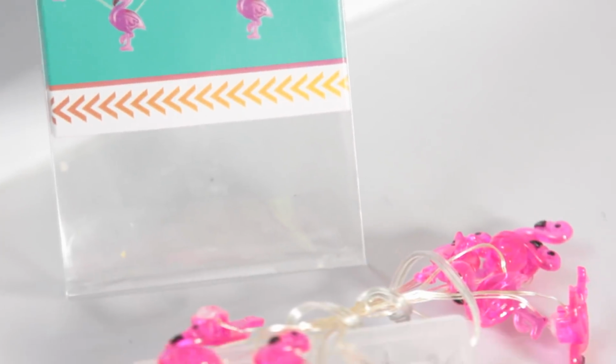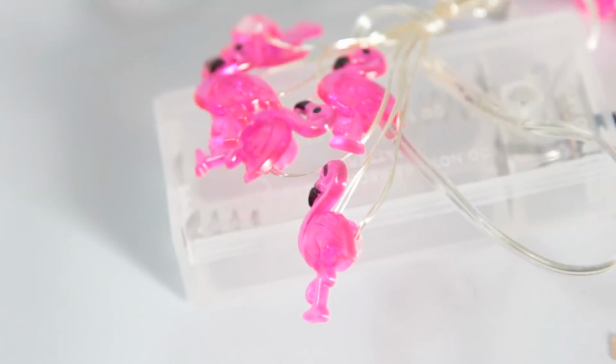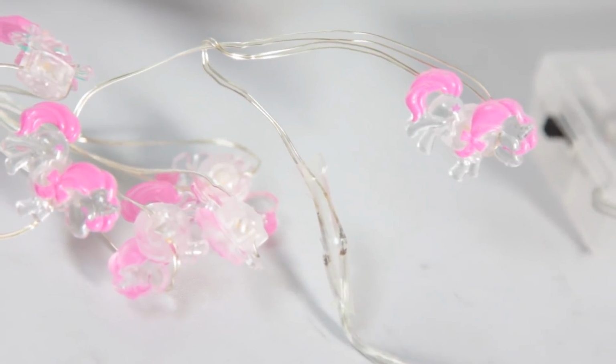So the first one I got is the string light with flamingo design, and there's 10 lights with each string. And they're battery operated, you need 2 AA batteries. The next one I got, which is my favorite, is the unicorn one. This one is so cute. And then the last one I got, again super cute, are little pineapples.